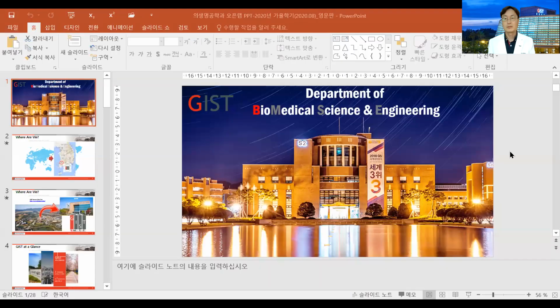So today I'd like to share some information about our department with you who may have interest in joining our department as a graduate student.